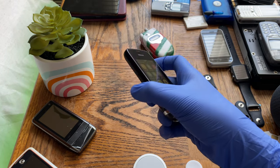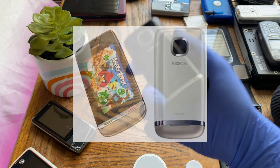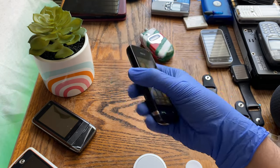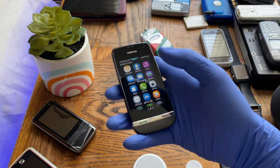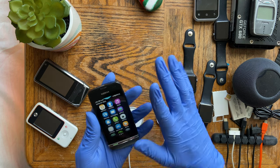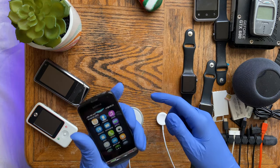It also came in a bunch of colors. The Asha lineup was a very colorful bunch of phones. So dark gray, rose red, blue, brown, and sand white. This one is the dark gray one. It's black essentially, but they call it dark gray. And it sold for 92 euros-ish. This thing is running the Series 40 platform. Series 40 and Symbian should not be confused. So let's talk about that later, and we'll go into the design and build quality.